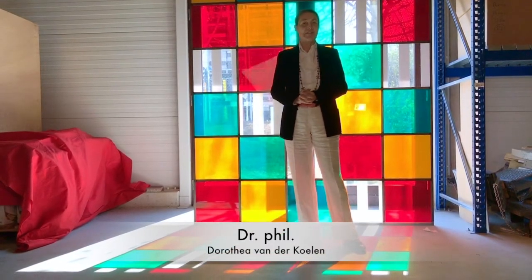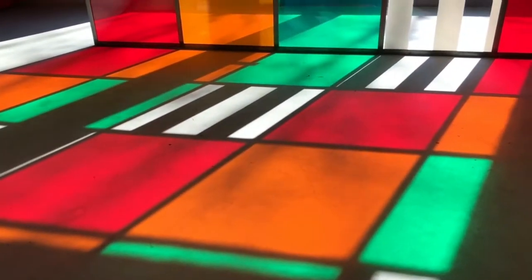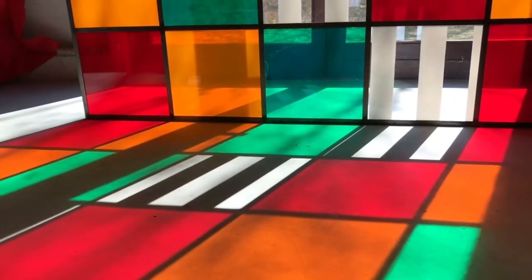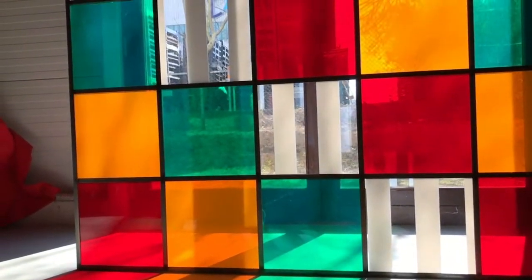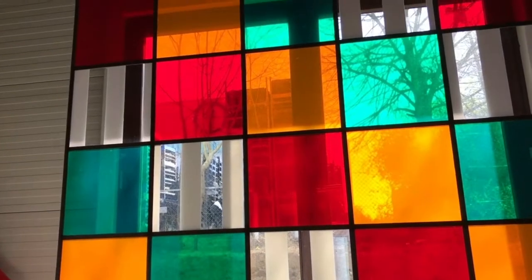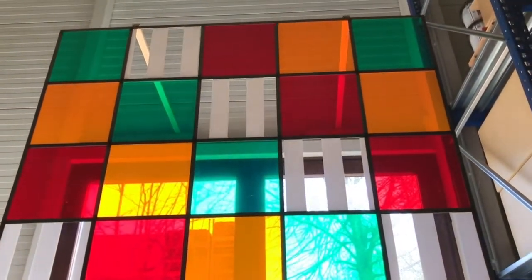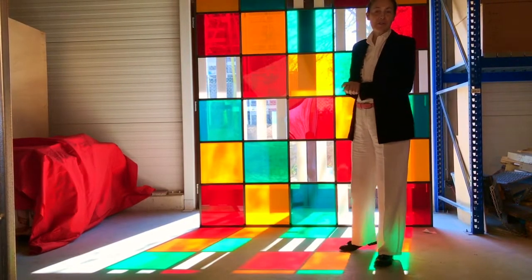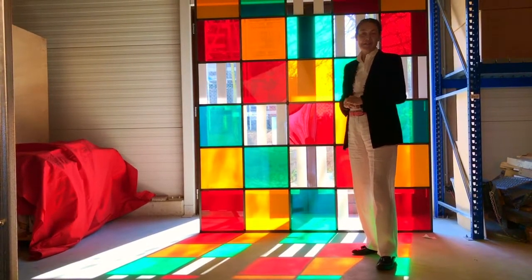Welcome, dear visitors. Today we have selected this beautiful work of Daniel Buren to present to you. This is a work that was developed in 2006 after his enormous exhibition in the Guggenheim Museum in New York, where he exhibited in a one-man show after coming back from the 70s.